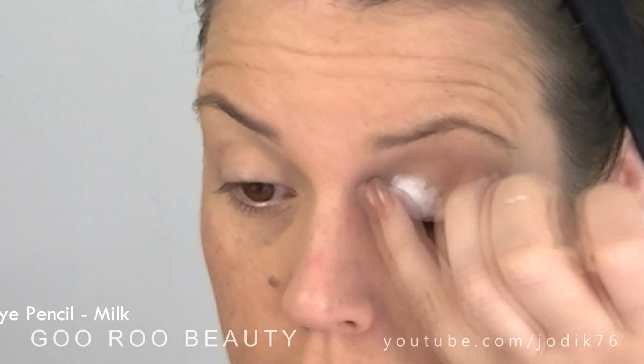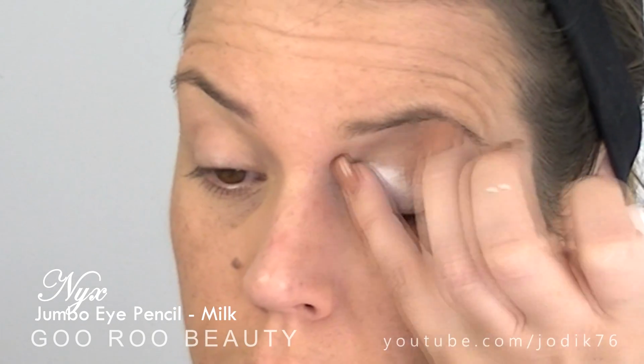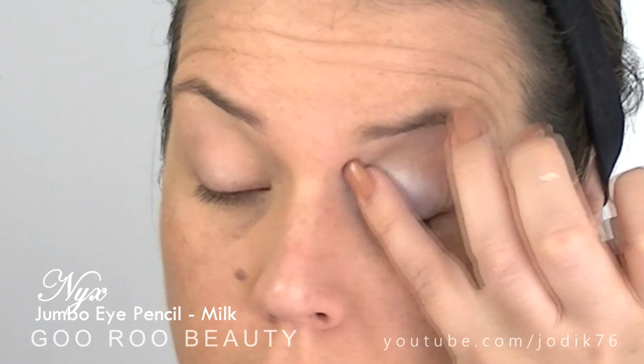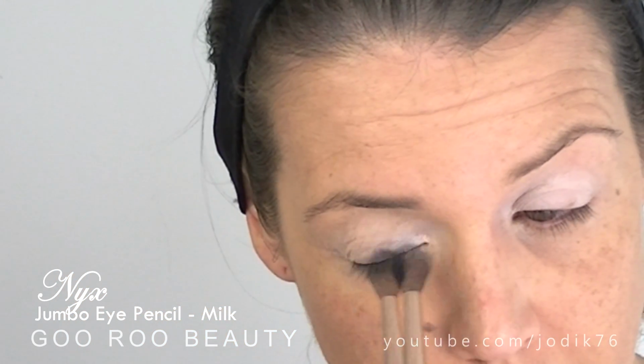Too Faced Shadow Insurance to keep the shadow on all day. It needs a bit of extra help with a colour base. This is the NYX Jumbo Pencil in Milk. I'm just lightening up the lid here because the shadows alone from the Models Prefer palette won't do it. Just blending that in with my finger and then following up with a clean, fluffy eyeshadow brush just to finish blending that in.